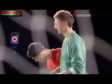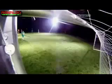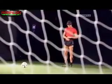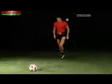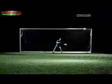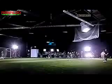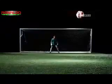Let's get set. Andy has set up the lab with the goal 20 metres away. To begin, Ronaldo will take a free kick, employing the technique he uses to bend the ball over a defensive wall. Okay, Ronaldo. And play. It may be over in the blink of an eye, or 900 milliseconds to be precise. But what happens during this time is fascinating.